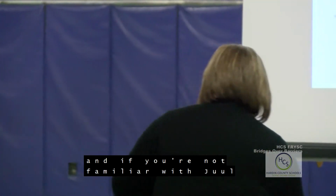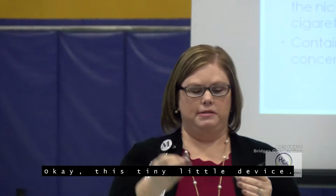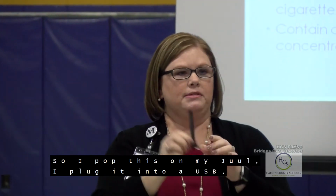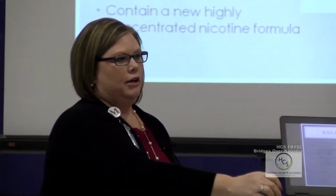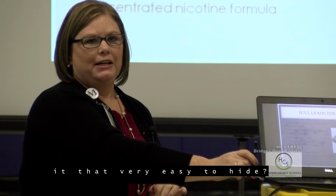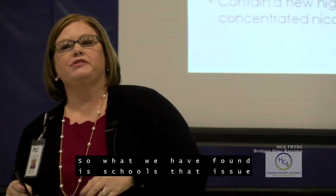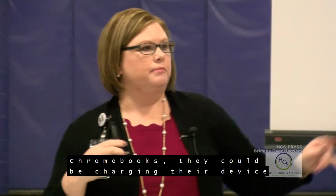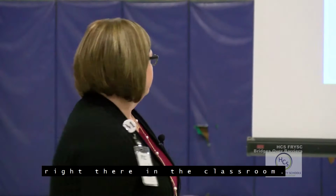And if you're not familiar with Joule, this is its charger, okay? This tiny little device. So I pop this on my Joule, I plug it into a USB. If my parent or my educator doesn't know what I have, is that very easy to hide? Absolutely. So what we have found is schools that issue Chromebooks, they could be charging their device right there in the classroom.